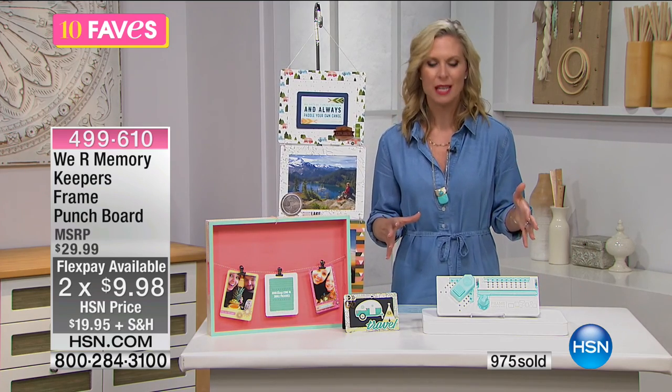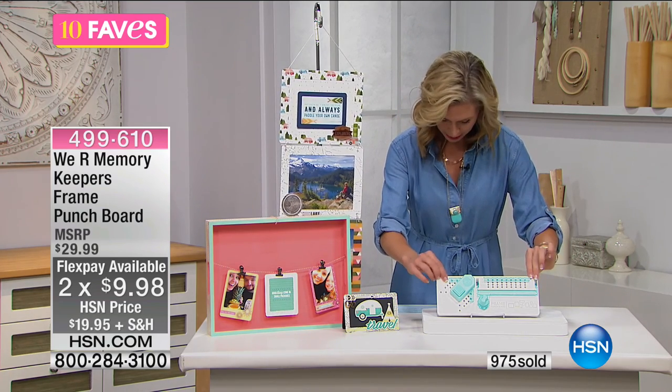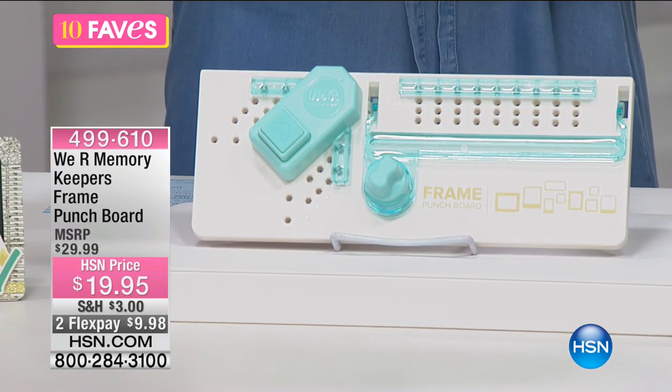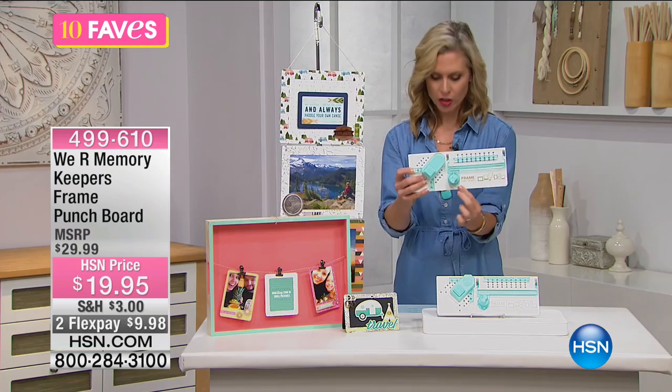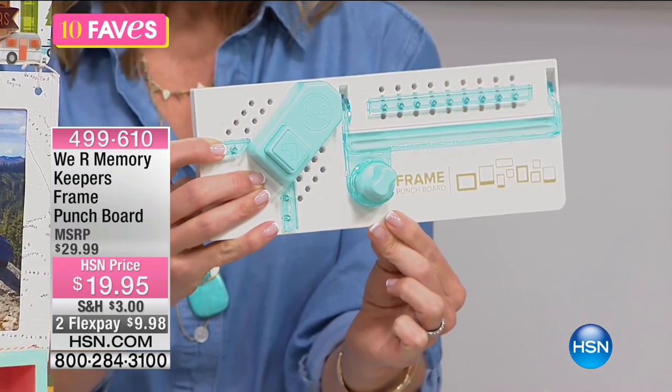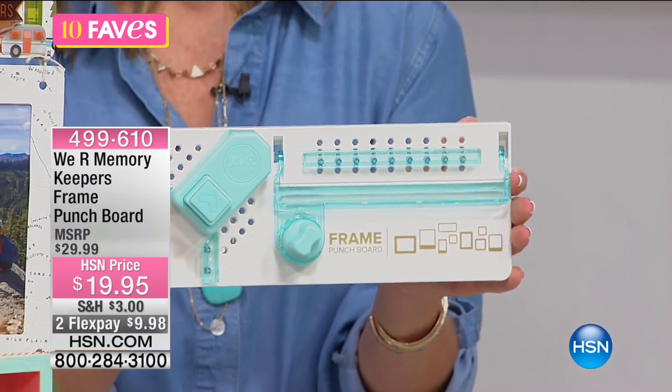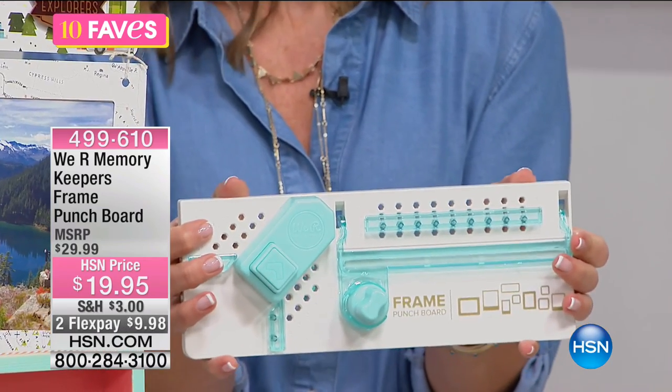It's a special little piece that you have, and you have it right here in front of me. So super lightweight. Comes with everything that you need right there. Just a pretty blue and white. And like I said, 2 flex pays, $9.98 gets this home. And from what I hear, it's simple to use.